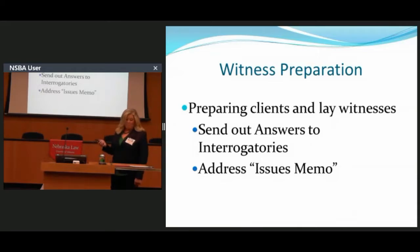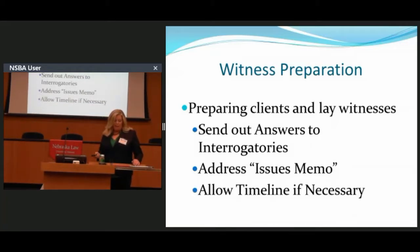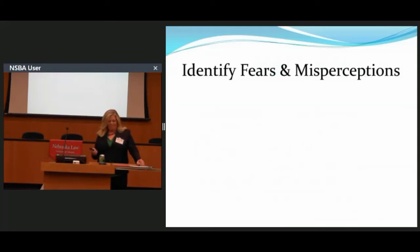As previously mentioned, your issues memo should be the basic outline for that depo prep. And if a timeline or some other issue in your case is very complicated, it's okay to allow the client to take a summary that they have prepared or has been pre-approved by you to the deposition. Do, however, be aware that opposing counsel will be entitled to a copy of that timeline that is brought in, but there will be more about that in my next presentation.